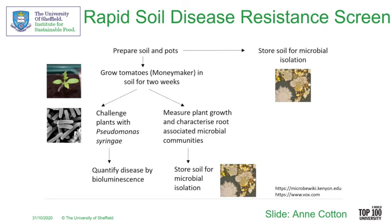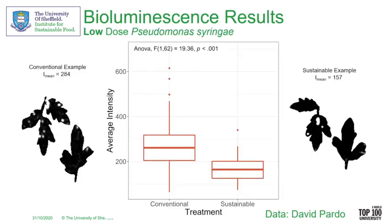And what I really wanted to show is we've been doing these pairwise comparative tests of some of the soils. And what we have identified so far from bioluminescence data is a big difference in 2 margin soils from one of our farms, one with the conventional farming practices and the other one sustainable practices. In terms of sustainability for this test, it's a more diverse cover crop that's been sown in this margin soil. And we did it in 2 different doses of Pseudomonas syringae.